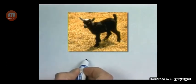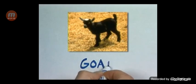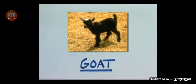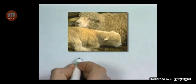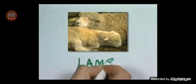Bah! Is the sound that a goat makes. Here's a goat. G-O-A-T. Goat. Bah! What do you call a baby sheep? It's a lamb. L-A-M-B. Lamb. A baby sheep.